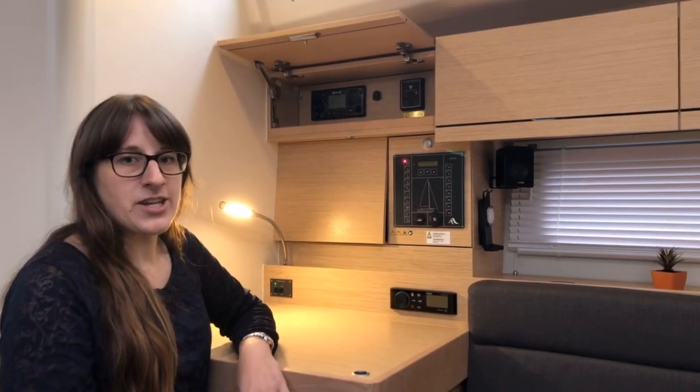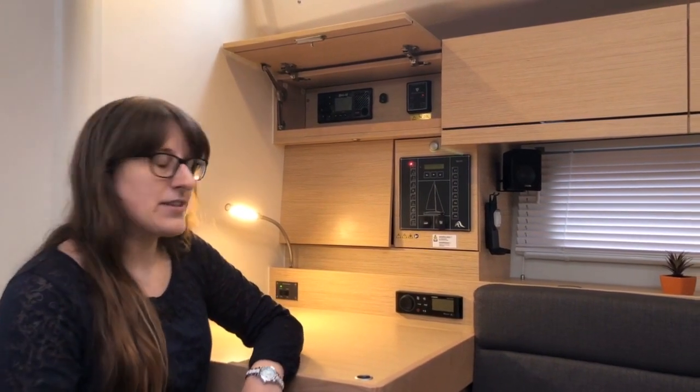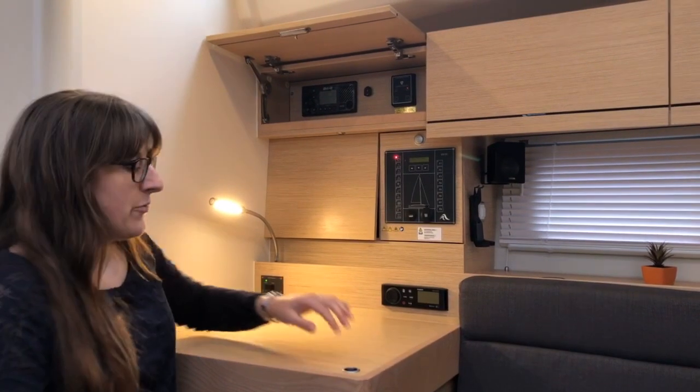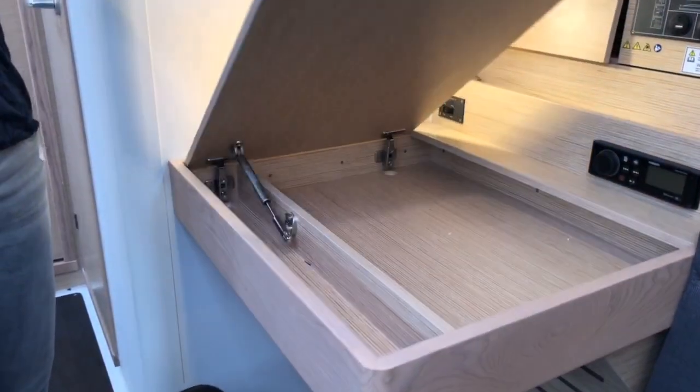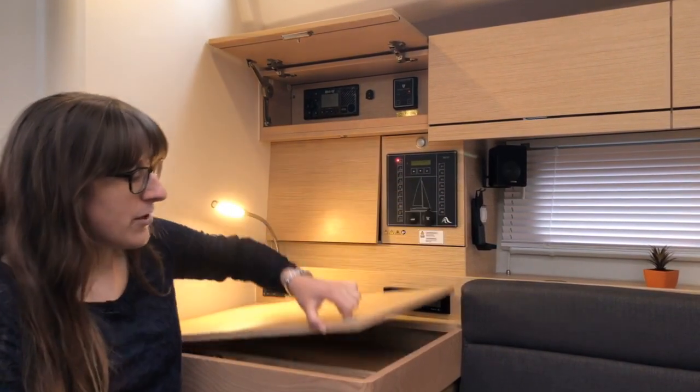This is the navigation area. It's right in our saloon, so right next to all the action where the family and the friends are sitting at the sofa. As you can see, there's a lot of room for all my sea charts. When I don't need them, I can just open up the desk here and store everything away, so nothing is flying around.